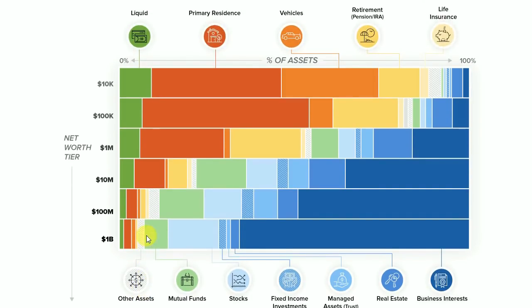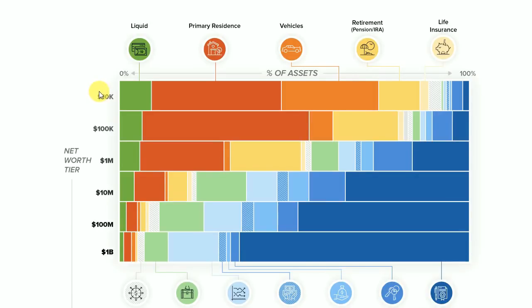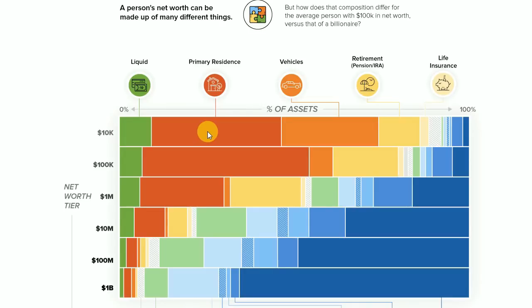So very interesting indeed. And we can see here that somebody who has a net worth of $10,000, most of their assets are tied up in a primary residence, which I'm actually surprised at, because most people with this kind of net worth typically are those who rent. They must, unless they live in a very economically depressed area where residences are worth much less than $10,000. Very interesting indeed. And then vehicles, that makes sense. But of course, that could be the entire $10,000.